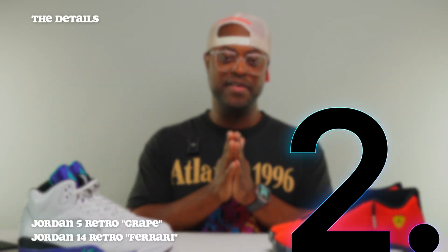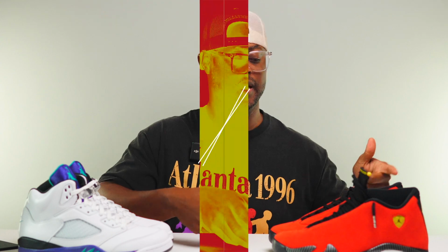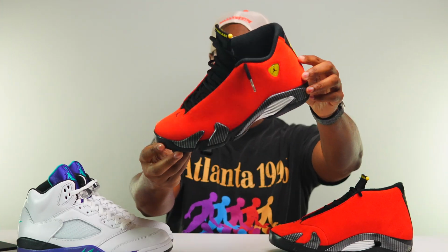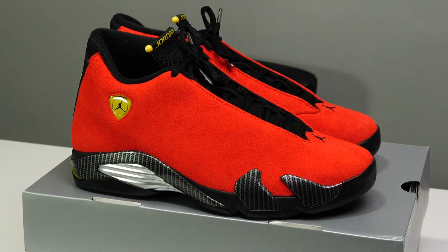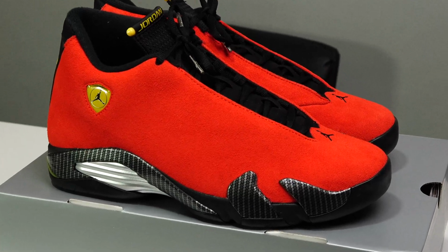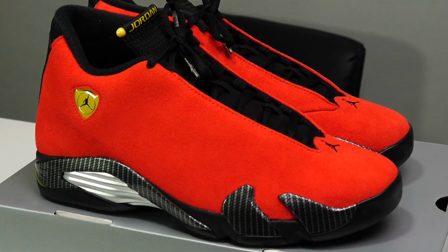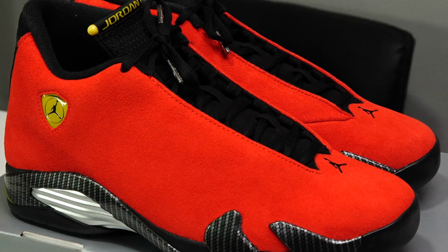This portion I'm gonna make very easy for you. I'm gonna go back and forth for details so we can look over each shoe itself, but we're gonna start with the Ferrari 14. The details on this retro classic are amazing. A couple of bad things, but I'll talk about those shortly. The ruffled suede on this particular model looks absolutely phenomenal. I didn't see any issues with it. It's buttery smooth, soft textured. I was looking for some quality control issues once I looked around this red suede, but everything was great.